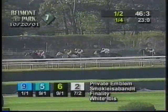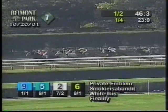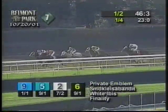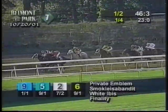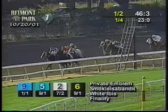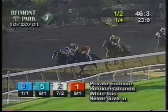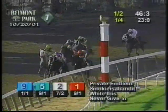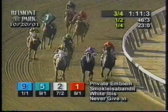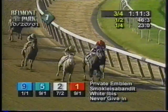Private Emblem going head-to-head with Smokey Is a Bandit. White Ibis takes to the outside now, 3rd. Finality is working harder to stay within striking range, 4th. Never Give In is finding his best stride and comes up the inside now. Then Eye of the Comet farther back. It's Catbite as the field turns for home. Private Emblem, White Ibis sweeping on the outside. Smokey Is a Bandit drops back to 3rd.